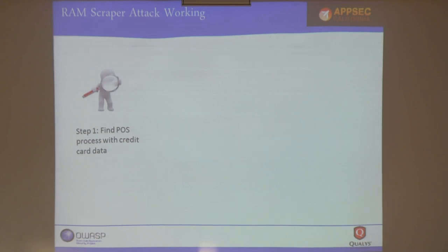In RAM scraping, the malware, and what exactly my malware here does, as we'll look at in a few minutes, is first find the POS process which will have credit card data. It doesn't have to do this, but it's an optimization, because as I mentioned, the data is in the POS process for only a very short amount of time. It's a cat and mouse game of who can get to the unencrypted data first. Can the malware get to the unencrypted data first, or can the POS process either encrypt that data or send it for authorization and throw it away?